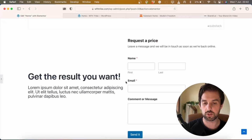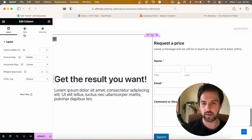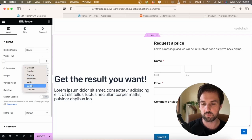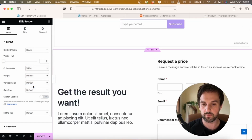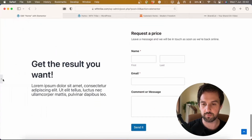So we probably want to put a little more space in between these two. And if you wanted, you could put an image underneath here as well. So I'll show you how to do that. We click on edit column. For the layout, we will just go to, 1 second, sorry. We'll actually click on the main section here, the 6 dots up here, because we're editing this width between these 2 sections. So we need to edit the entire column. So we'll click on that, and then we'll come down to column gap, and we'll select wider. Okay, that's looking a lot better there.